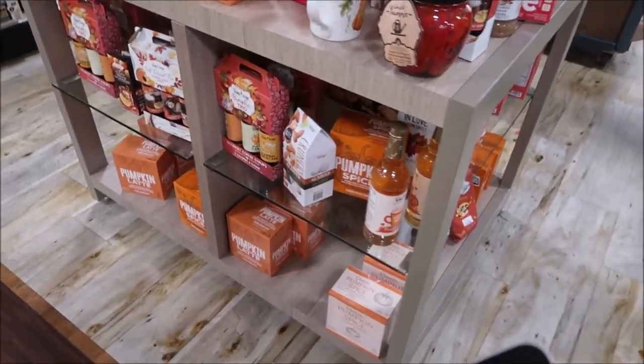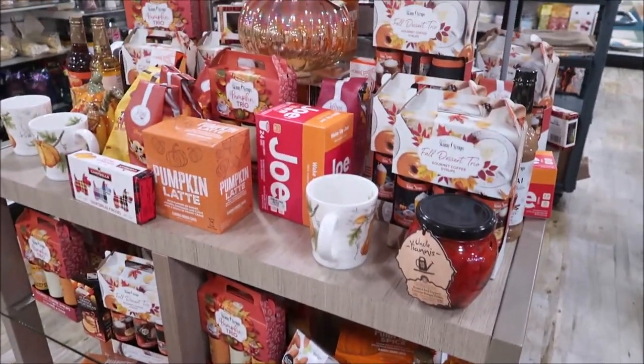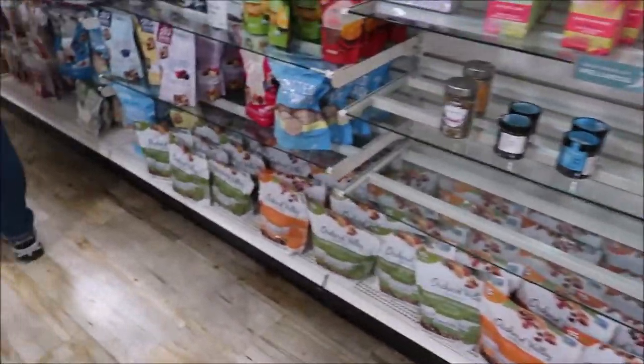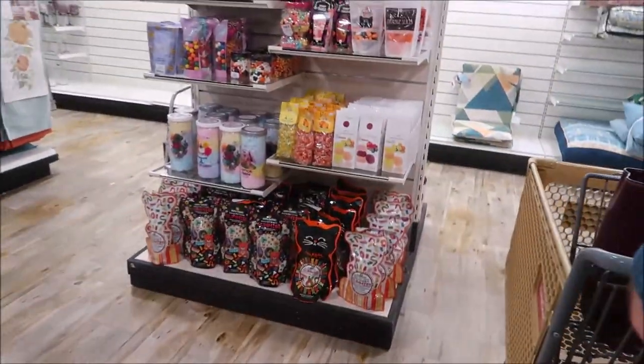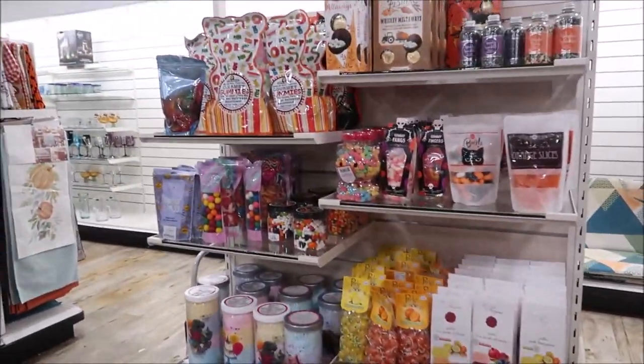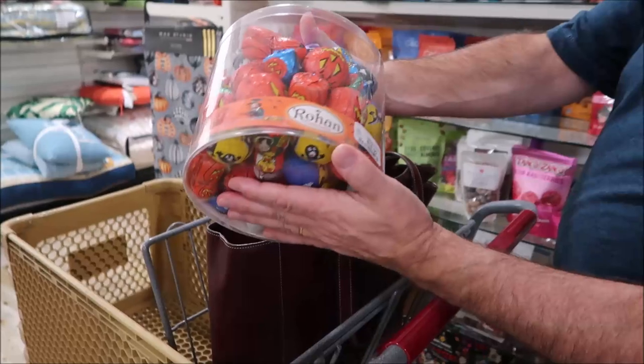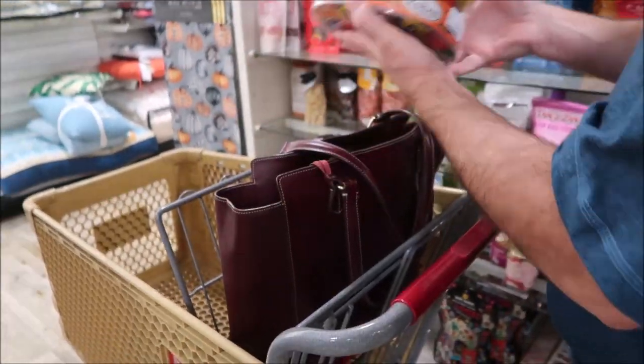So they have a whole display of coffees, like pumpkin spice, and then they have the shortbread cookies. And then back here they do have some fall stuff out. A lot of the meltaways. Oh, that's nice to give out for Halloween. Yeah, that's really nice.